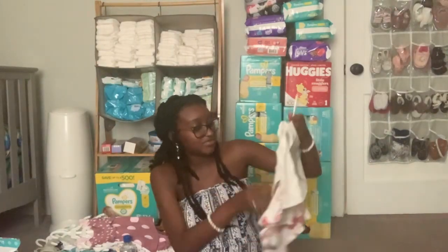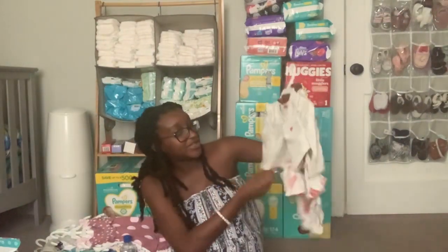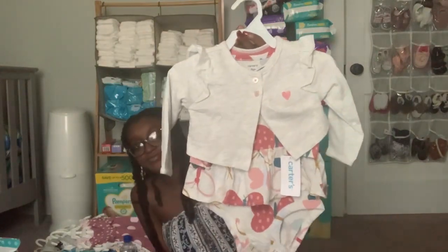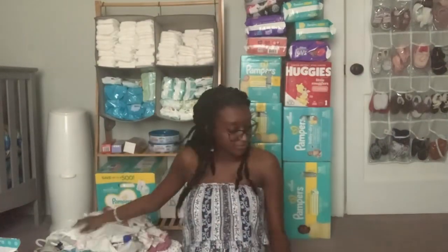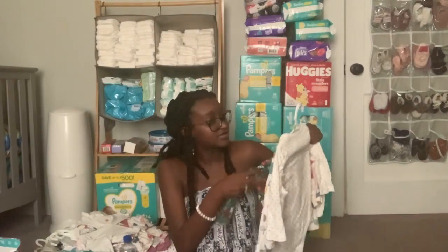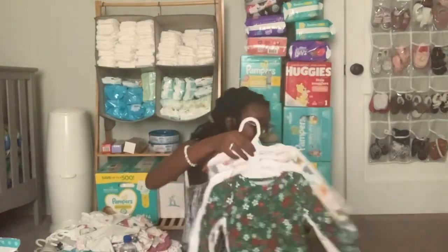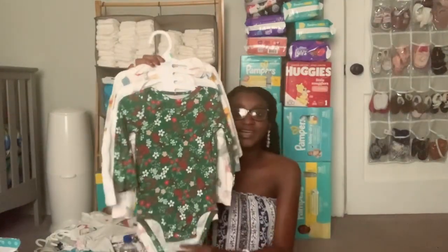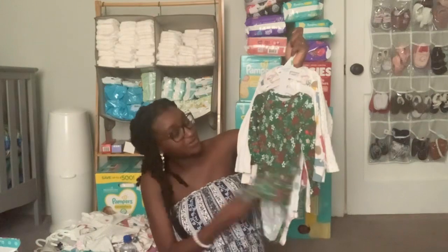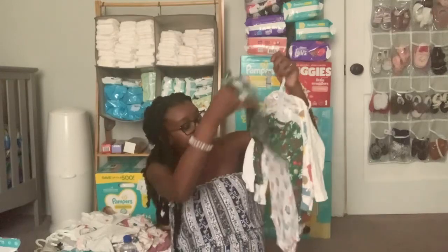Then we got this 9-month little outfit with a little sweater to go over it. Then we have this 5-piece bodysuit. It's got this green one. This is reminding me of Christmas. But these are size 18 months.